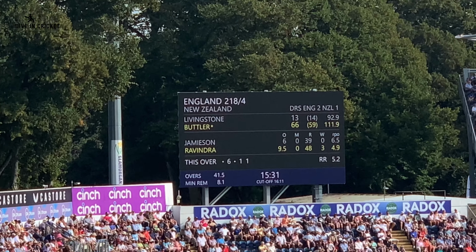So at the end of the first 50 overs, England scored 291 at the loss of 6 wickets, as you can see. So that was the end of the first innings for England. Now let's head straight towards the official merchandise shop of the ground.